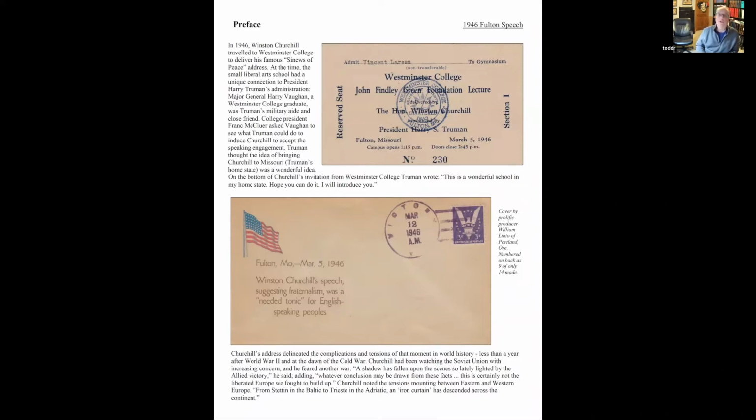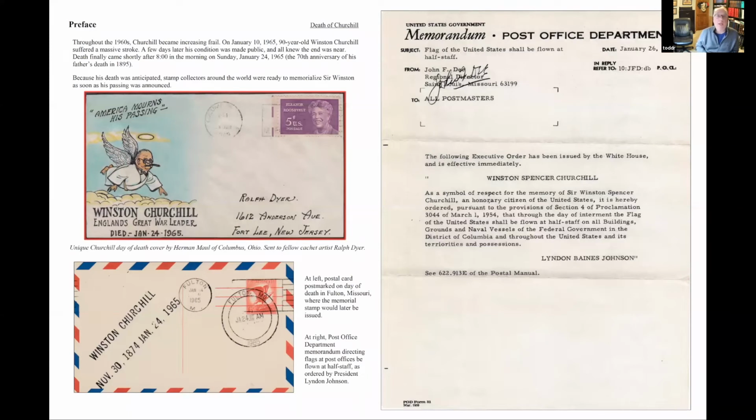So, having established why the stamp was issued in Fulton, my next page in the preface is the reason for the stamp, and that is, of course, a memorial stamp after he died. Winston Churchill celebrated his 90th birthday in November of 1964. He was very frail at that time, and just 10 days into the new year of 1965, he suffered a massive stroke and slipped into a coma. And the Churchill family made this fact known, and of course that news spread across the whole world.